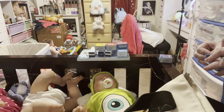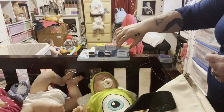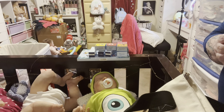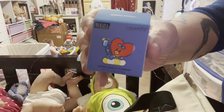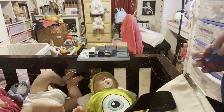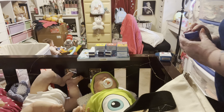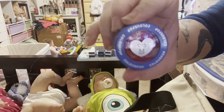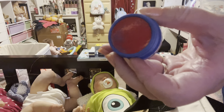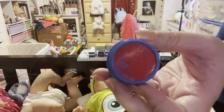What do you guys think about all these colors and this band? Very pretty. This one's called Crown Prince. Ooh, Crown Prince. You're so pretty. It's a heart. And it's red. Because hearts are red. It's got a little purple in there.